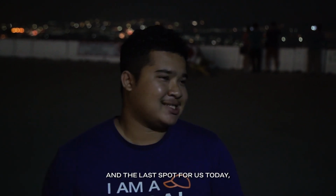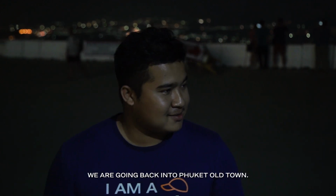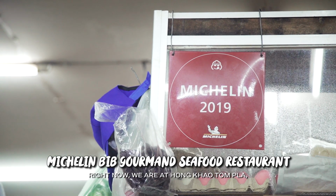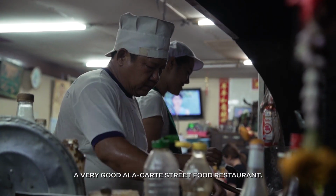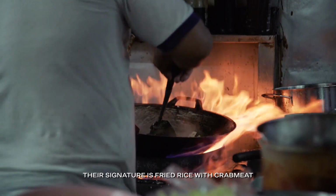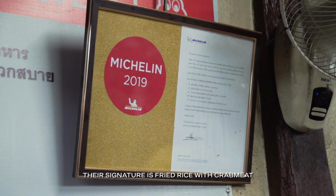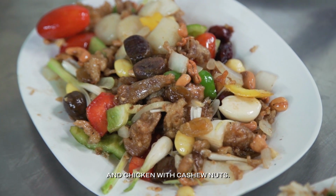And the last spot for us today, we're going to take you back into Phuket town. Right now we are at Hong Patong Plan, a very, very good a la carte roadside restaurant. And they have a very special dish with fried rice with crab meat. So cute. And chicken with cashew nut.